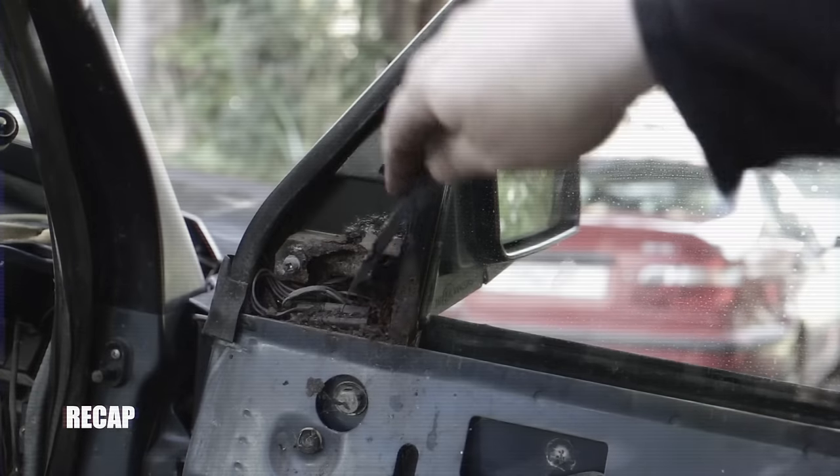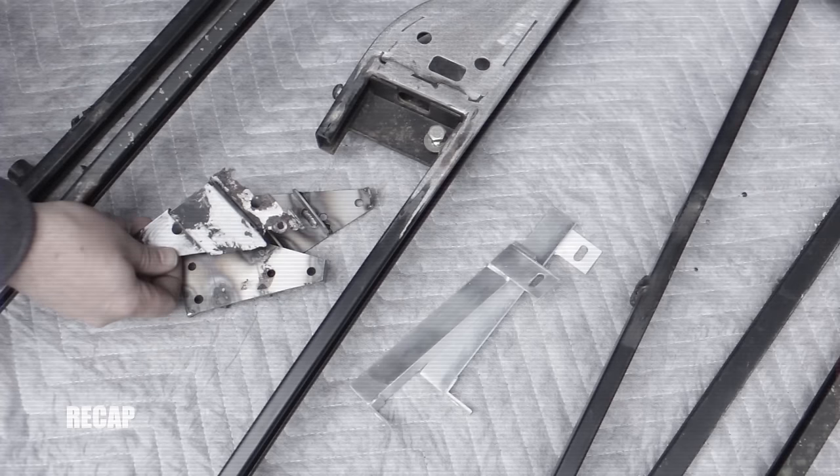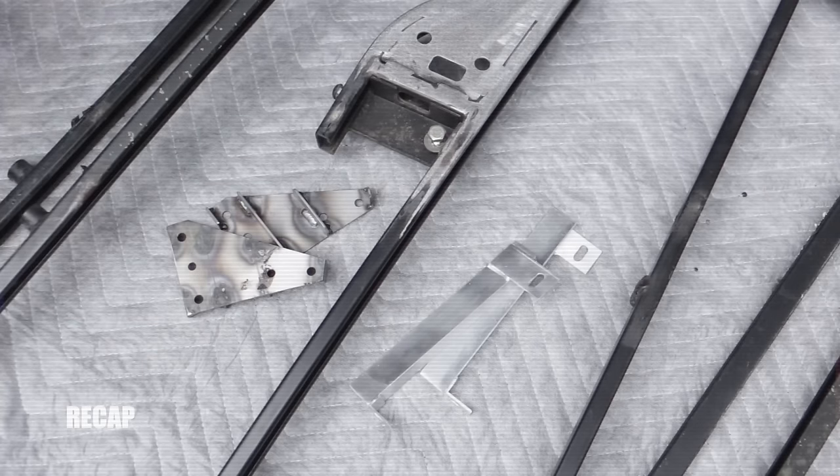Land Rover used a pair of sheet metal brackets to clamp the mirrors in place. They typically look like this. So I made new ones.